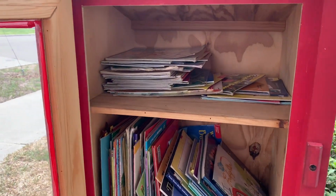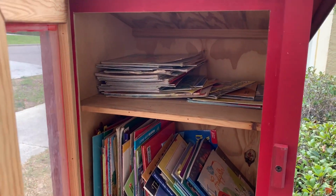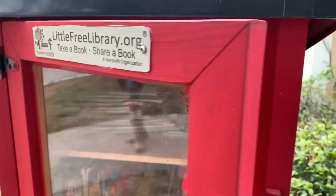There's even some that sometimes have little games or movies, or I've even seen some with canned goods and household items inside. So yeah, check out littlefreelibrary.org and see if there's one nearby. I love finding these in the wild.